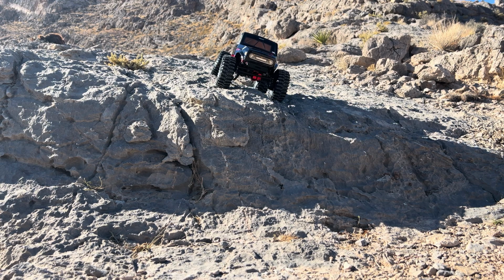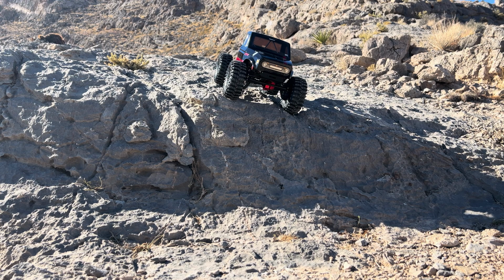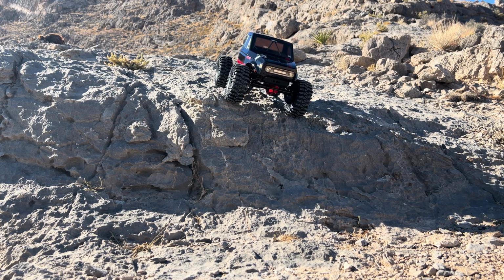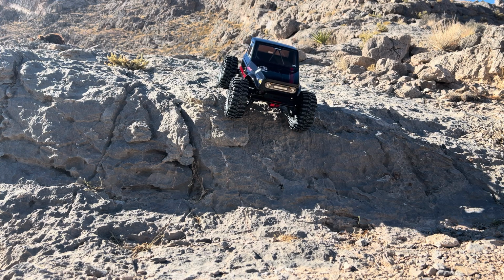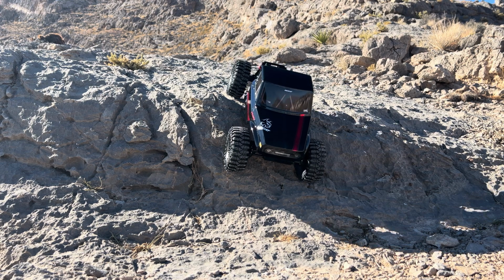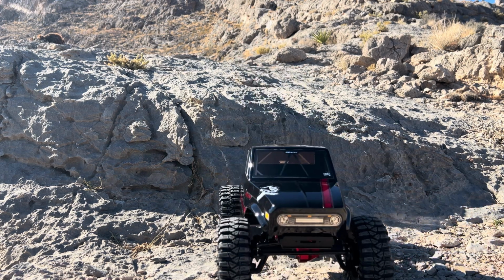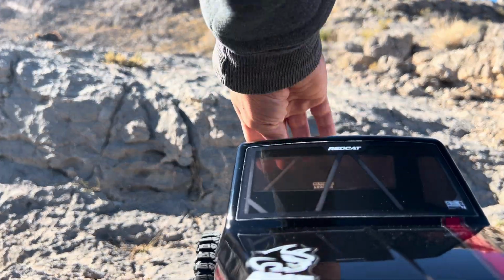And this, out of the box, is a 60-40 weight distribution. You've got 60% in the front and 40 in the rear, which is really good for out of the box. Most vehicles, you have to start adding a ton of brass just to get to that weight distribution. Let's let the natural drag brake take over here. The front end or the back end was getting a little light there, I could feel.